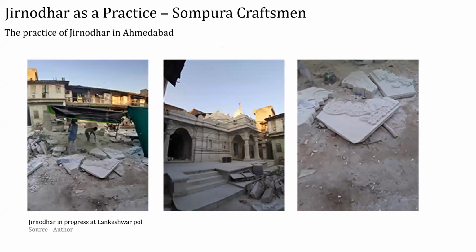The practice of Jirnodhar itself is very different because now the Sompura craftsmen have already started using AutoCAD or maybe SketchUp, and this modern drafting or visualization. The mechanization has started happening because they are no longer doing this hathoda and theli wala carving. They're using mechanical tools to do all of this. So there's a lot of change that has happened, which we will be discussing later on.